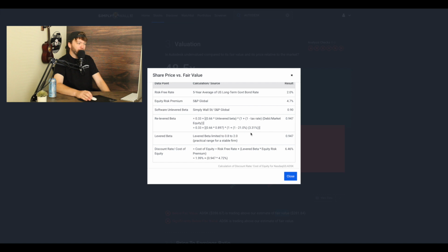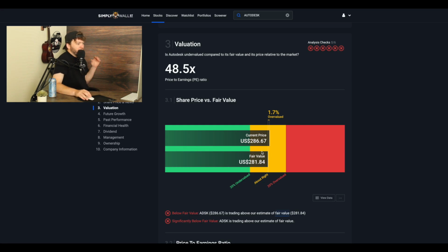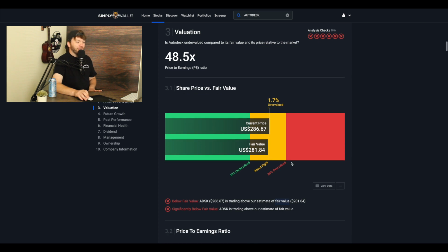And it shows you all of this stuff too, in case you were curious on how that's actually calculated. I would never do it this way. I would do it on a spreadsheet, but that is pretty similar to what my formulas would look like on a spreadsheet. So 1.7% overvalued here, again, using a cash flow.